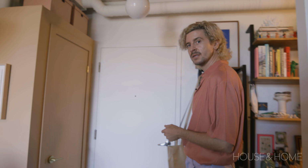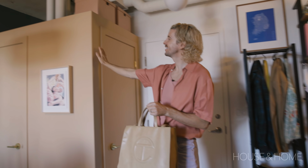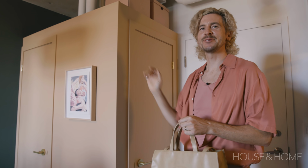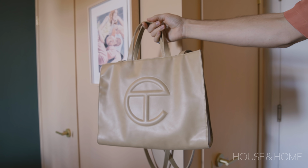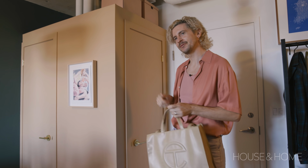We originally had the closet area kind of a brighter pink, but when we changed the kitchen, it didn't feel right. So this is my Telfar bag that inspired the closet wall. We wanted a natural tone, and we found a color called Natural Leather from Benjamin Moore, and this is a natural leather, so that was the inspiration. And so now, that's what that is.